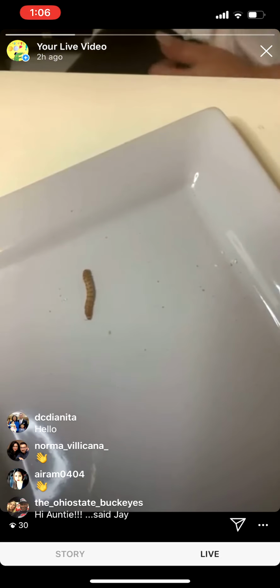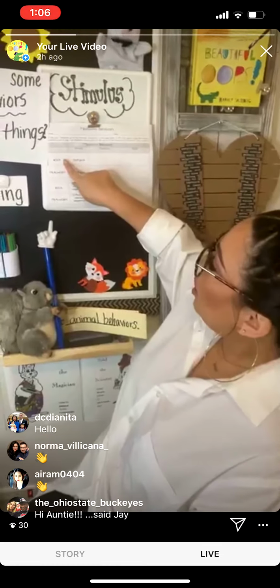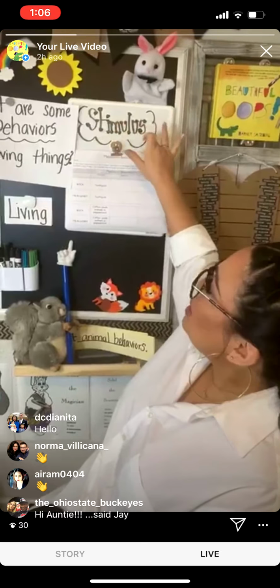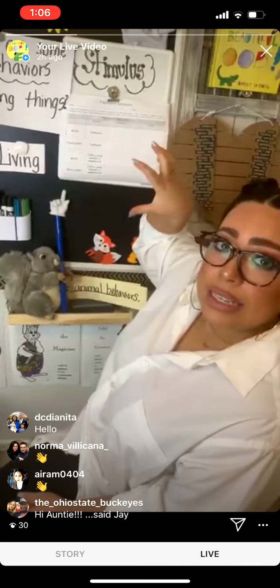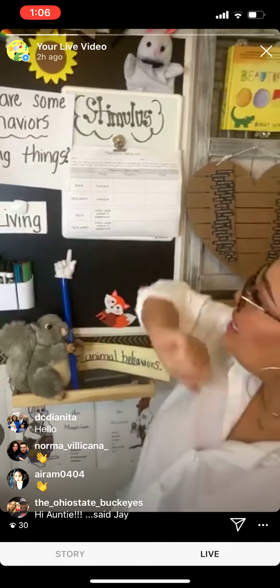And later today, I'm going to show you how our mealworm is changing. All right, so let's observe. I have a chart called mealworm behaviors. We're going to compare the rock and the mealworm. We're going to give it different stimulus. A stimulus is an action or something that causes an action.